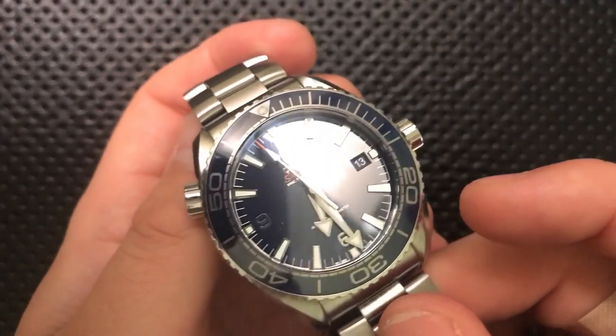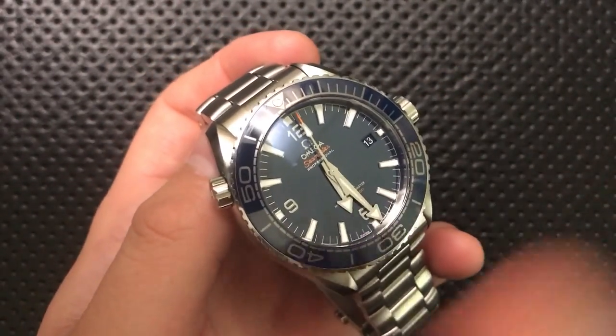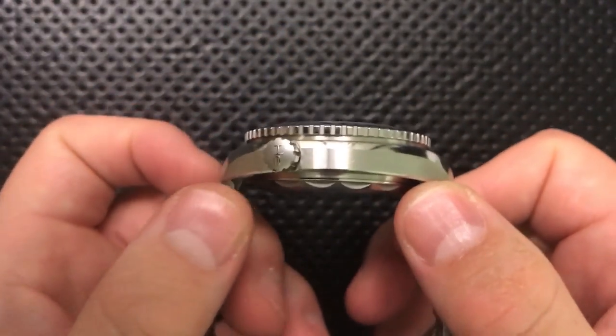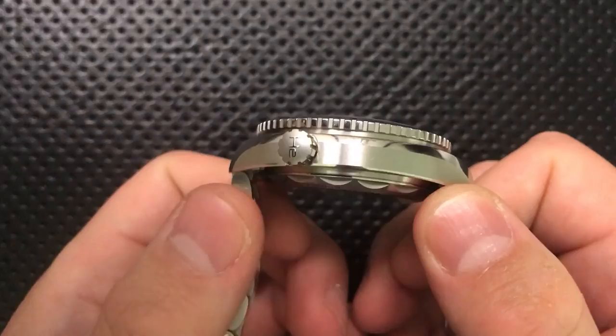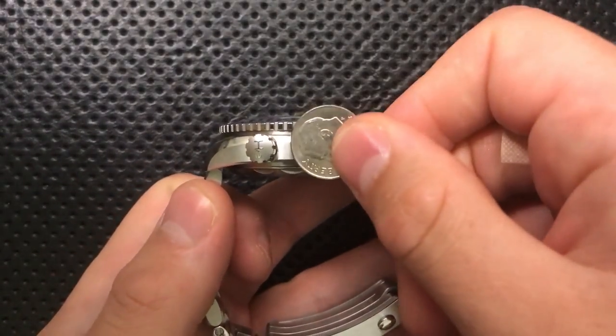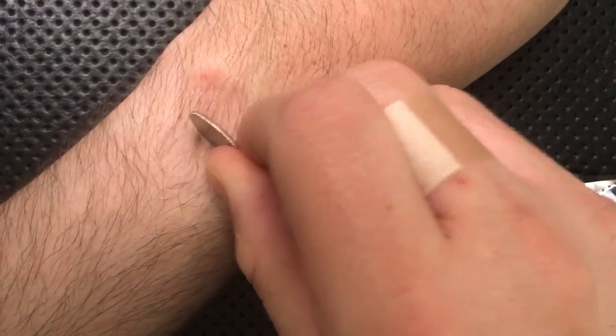I mean, this is what you get when you buy a watch that is water resistant to 600 meters, which, by the way, I acknowledge is patently absurd for a guy who sits at a desk. But still, I like the style. Anyways, this is very, very thick. This is almost as thick as a standard US dime, so you can use that as sort of a gauge. Press that into your wrist, and that's how far this is going to stick up above the rest of you.